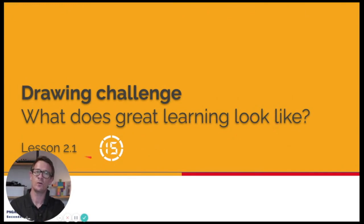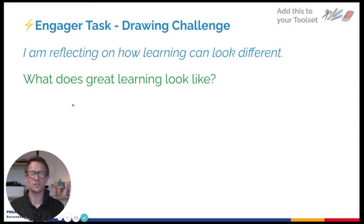And in lesson 2.1, you're going to spend about 15 minutes or so on a little activity, a drawing challenge, in fact. The intention is that you're going to be reflecting on how learning can look different for different people and how we all bring a different perspective. You're going to have a go at drawing what great learning looks like, and through your representation and maybe sharing it with others, you're going to start to really see that different people can see learning in different ways.